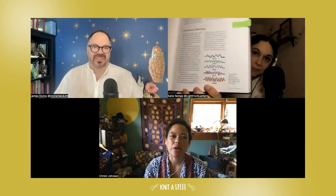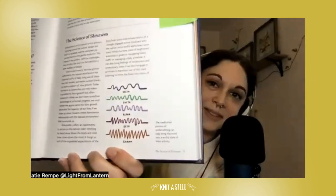So this kind of reminds me of your first chapter, when you talk about intention, you talk about the science of slowness. Tell us more about that. Yeah, basically the actual brain waves, the length of our brain waves, automatically start to slow down and lengthen out as we start to do these handcrafts and as we start to use our brain in that way. And it is physically soothing to the body, but it also allows you, there's our wavelength.